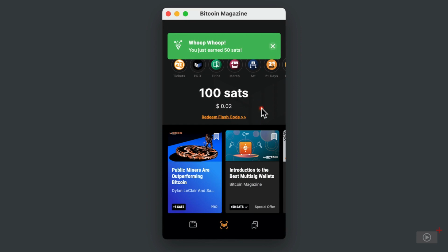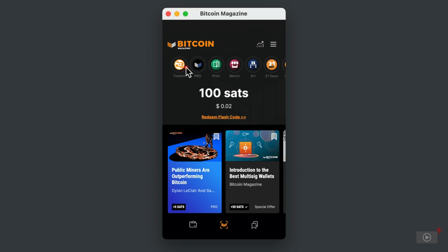As I say, the intention of this isn't for you to get rich quick. I'm not intending you to sign up to Bitcoin Magazine, although it is a great magazine and a source of some really good information. I just want to show you the technology behind it. Okay, so we've now got this 100 sat balance. There are options across the top to purchase merchandise or art or tickets using your sat balance. Obviously, I've only read 2 articles. I've only got 2 cents. It's not going to buy me very much.